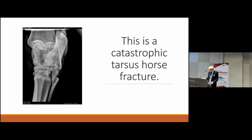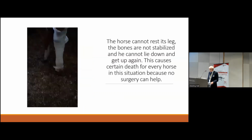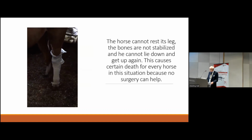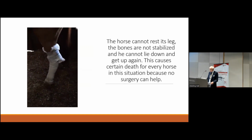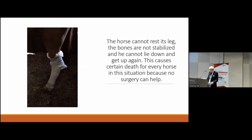This is the fracture, and this is the slippage of the fracture bones 15 days after being plastered. This is the slippage, it's impossible. Usually the horse is put down in this case. The horse cannot rest its leg, and the bones are not stabilized, and it cannot lie down and get up again. This causes certain death for every horse in this situation, because no surgery can help.